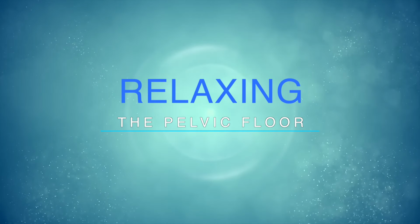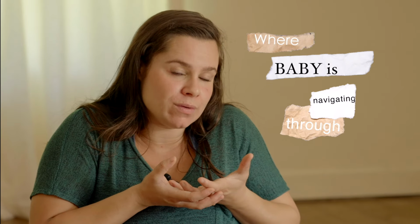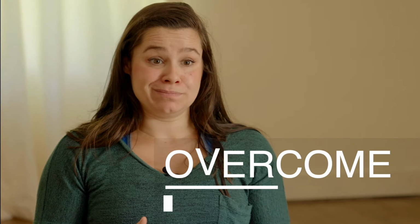One of the things that's really beautiful about being in the bathroom is not only does it immediately mean you're going to have some more privacy, but it's also somewhere where our body immediately thinks about relaxing the pelvic floor, that lovely sling or hammock of muscles that holds all of our bits and pieces in place, but in particular where our baby is going to be navigating through, needs to soften. Our pelvic floor needs to yield in order for our babies to be born. And so going into a space where your body will naturally do that is a fantastic way for us to overcome a labor stall.